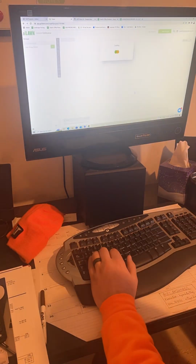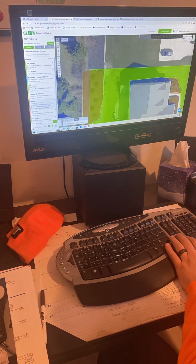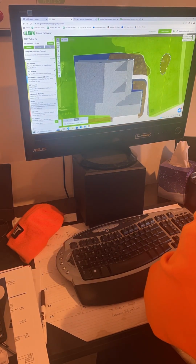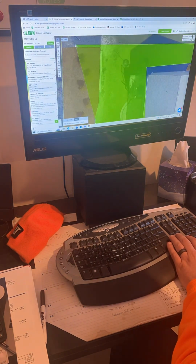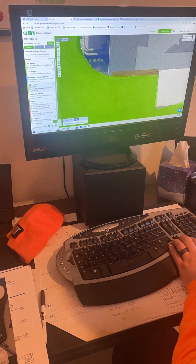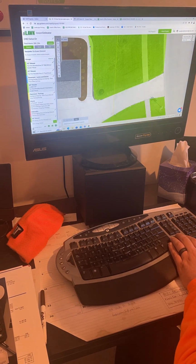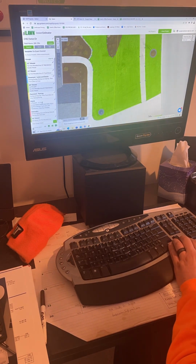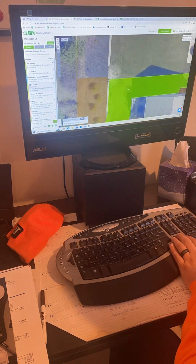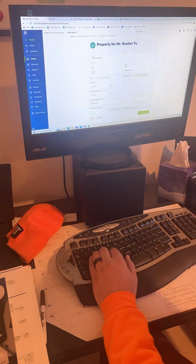So after visiting the property, I'll go back to the office and I'll start measuring it up. This is our measuring software called iLawn, and I can use this to measure square footage of the turf, mulch areas, river rock areas, whatever. And I can indicate those different areas with different colors. This is just an example. This is not the actual property that I was visiting today, but the one that I was visiting needed river rock and a lawn repair.